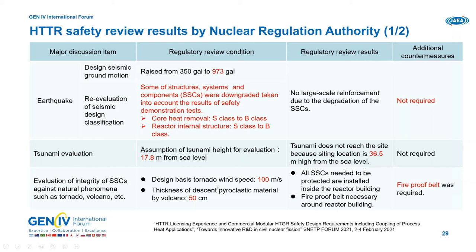And then in case of a tornado, a 100 meter per second speed must be taken into account. This is coming from weather data in our near area, but such a high speed wind maybe does not occur. And the other one is a volcano.